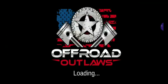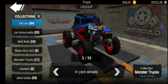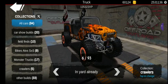We got... which way do I want to go? Once it loads in, I'm just going to go through this, because I like doing it through here better.